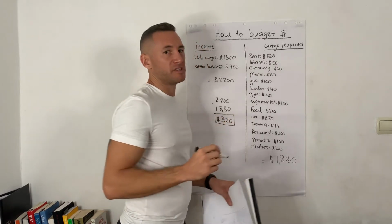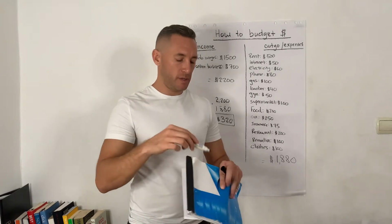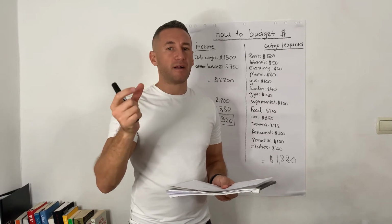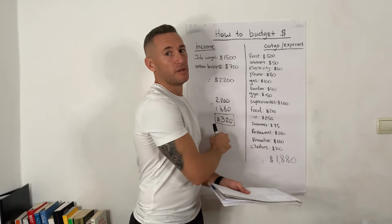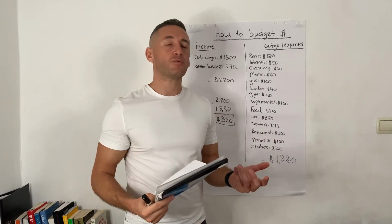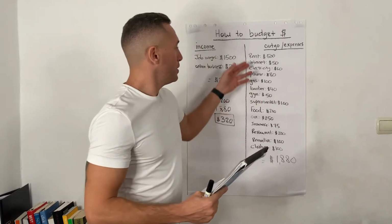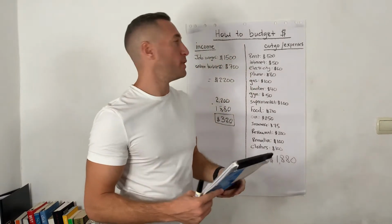Okay, now that I've established how much money I have left over at the end of the month, it's up to me to decide where I want to cut back on some expenses if I want to increase this. Okay, and this is where budgeting comes in actually. So let's go ahead and look.